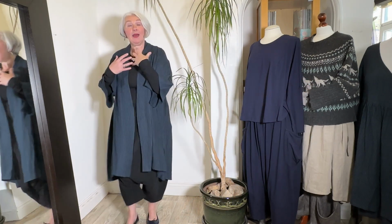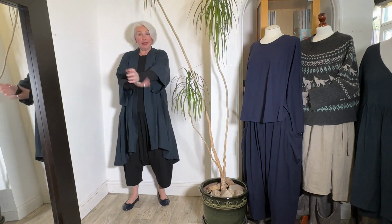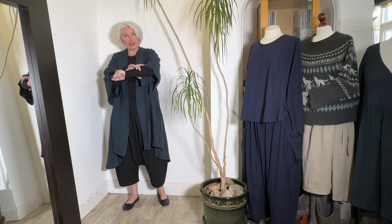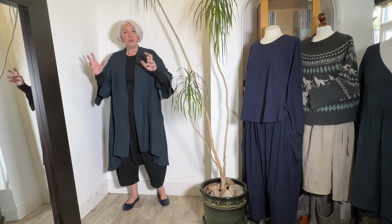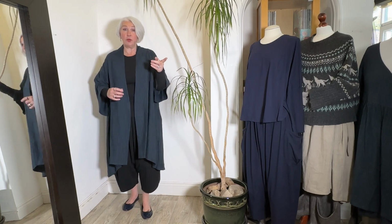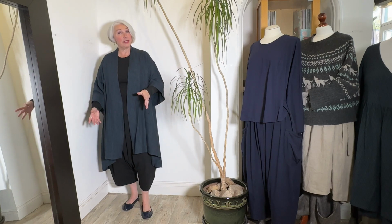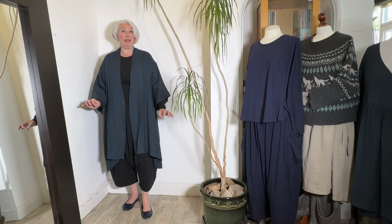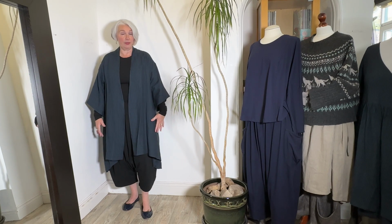So if you have that sensitivity to wool, then this is definitely thick and densely knitted enough to keep all the prickles of the wool at bay. I'll show you later on one of these outfits worn together with a wool playsuit, for example. Great as a base layer under your wool playsuit.